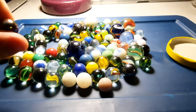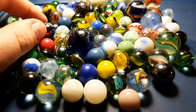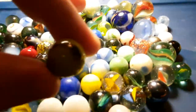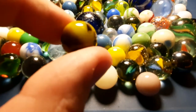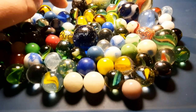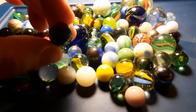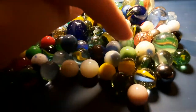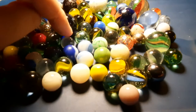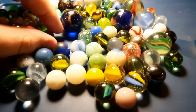This one has a mirrored look to it, almost a coppery look. Look at that one, it's nice. I like the colors of that one. Nice blue one there. Some nice ones. Look at this green. That's a nice one. Bumpy one here. Look at the blue spot it creates on the table there. That's pretty neat.